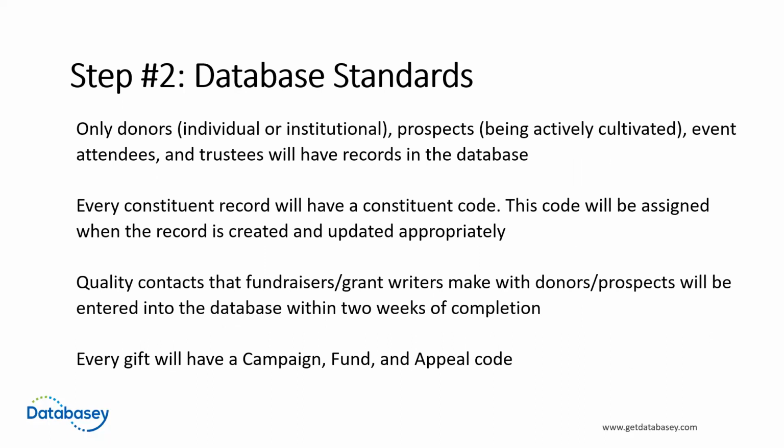So let's look at some examples of some standards. Only donors, prospects, event attendees, and trustees will have records in the database. So this is really a standard about who gets a record. I mean, is your database the phone book? Or is your database chock full of people who know you and love you and support your organization? This is the type of standard that would be written, and then the group can react to it. So let's look at a couple more. Every constituent record will have a constituent code. This code will be assigned when the record is created and updated appropriately, right?